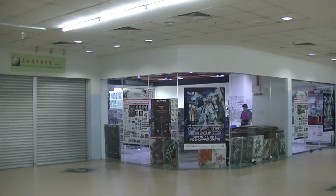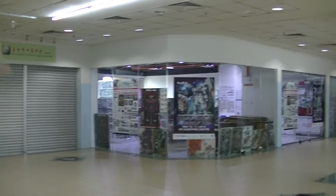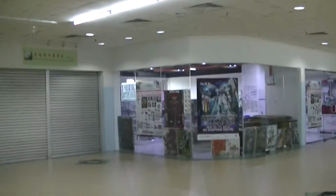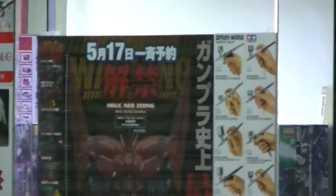Besides that, they have a lot of perfect grades in that basket. Not this one actually. There's a cabinet inside there where they have all those Gundams on display, which is that one. Yep, a lot of nice perfect grades there. So you can come and take a look if you want to.